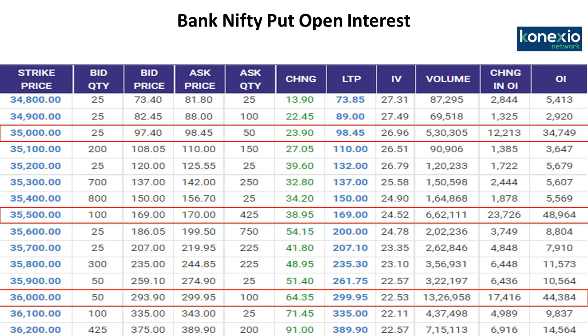Now let us discuss what we have observed in Bank Nifty puts. In Bank Nifty puts, you will see on the screen that the action was seen in 36,000 puts, then 35,500 puts, and 35,000 puts. Now here also you can see there has been a rise in the open interest. There has been a rise in the option premium, and there has been a significant rise in the implied volatility.